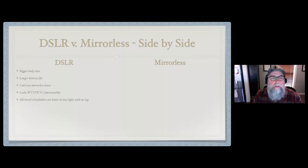This is my opinion here. This next bullet point: mirrored viewfinders, like you'll find in a DSLR, are better in low light conditions, because when light starts getting low, you start seeing that digital grain introduced into the viewfinder on the mirrorless cameras, but you don't really get that when you're looking at the actual image through a mirror. And they don't have any kind of lag. Aside from the mirror slap, you're able to see continuous motion through the viewfinder with mirrorless cameras. And it varies with the different bodies. There's a little bit of lag.